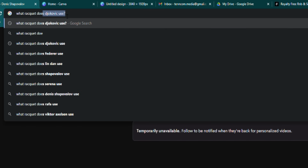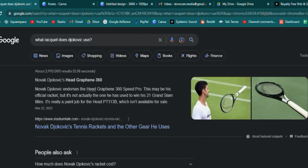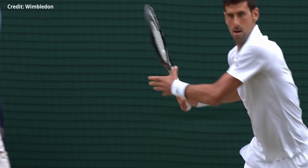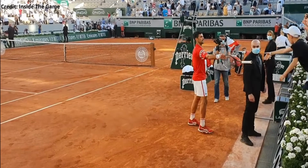If you Google what racket does Djokovic use, you'll get two different answers. One says that he uses the Head Speed Pro. The other answer says that he endorses the Head Speed Pro and uses the Head PT113B. So why are we getting two different answers, and why does one of them include a mystery racket that none of us have ever heard of?